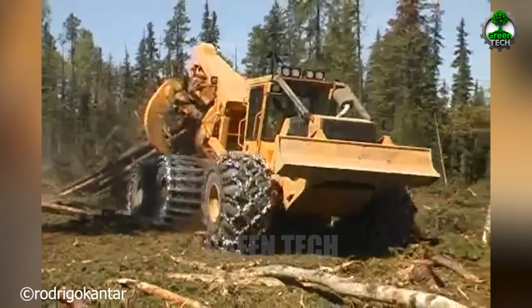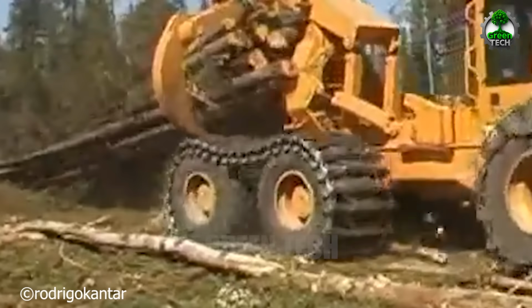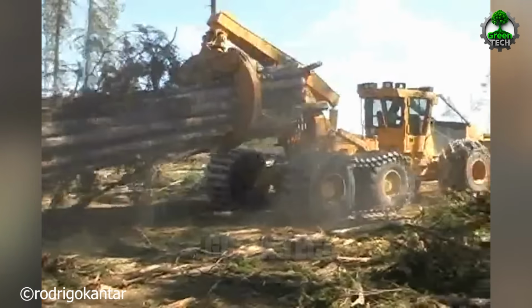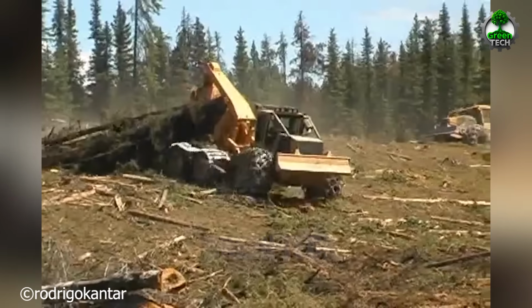I've always liked Tiger Cat machines, and the 625 skidder shows why. It's powerful, stable, and handles big pulls without strain. For forestry work, it's one of the best tools in the business.